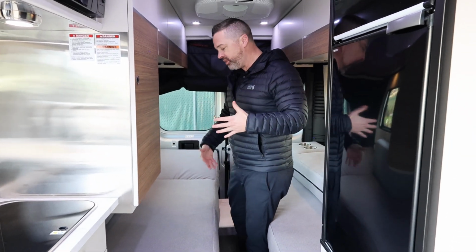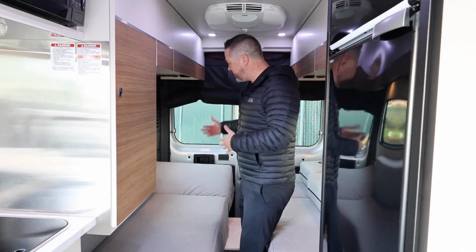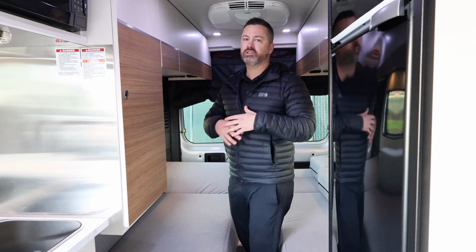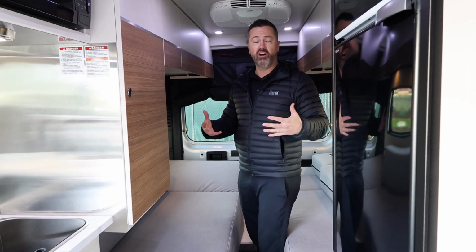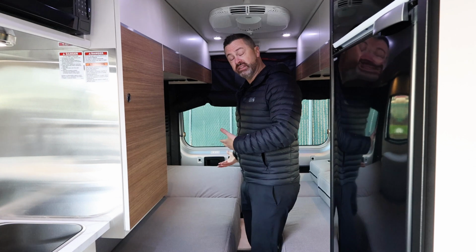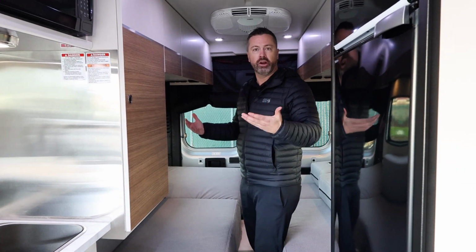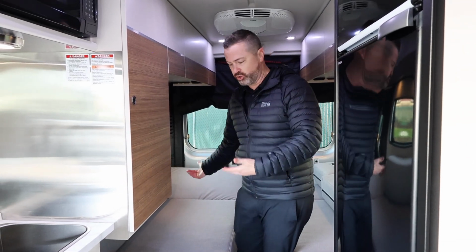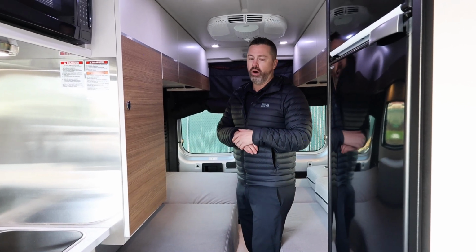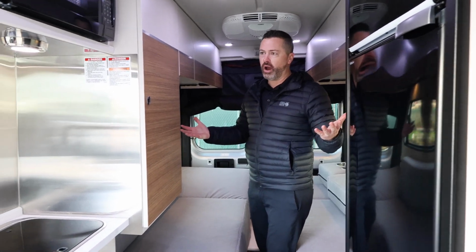So if you do not go with the optional oversized twin bed, it's a forward-facing sofa, which, if you're familiar with the van industry, is a very traditional floor plan, which people love because it's very functional and versatile, where you can have it as a seating area for dining. And then when you're ready to go to bed, it just lays down. It's an electric sofa. It lays down and converts into a nice big sleeping area as well. So I think that kind of sums it up for what we're looking at today.